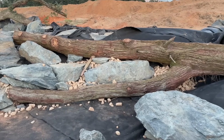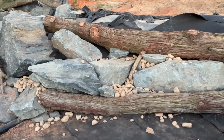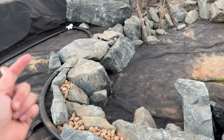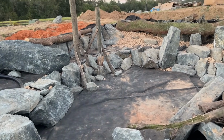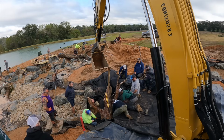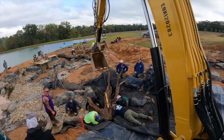That's a wrap for today. Got the big tree set and some of the stonework in place right there. Also got some of the piping in place for the jets that are going to come up throughout the bottom of the pond. Got the post set for the dock. And as we got further along with the project, more and more of the aquascape crew came out to help.